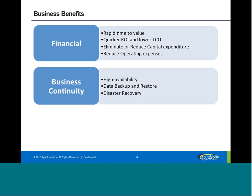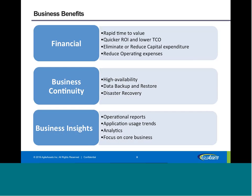Our services will help our customers to sustain business continuity, and this is done through high availability infrastructure, optional disaster recovery solution, and premium data backup and restore services, which are included in the AgileAssets hosting services offering. And also, we help our customers to gain business insights. Business insights are gained from operational and application reports, such as hosting metrics, uptime, application trends, and application usage, which we'll provide to our customers on a regular basis.